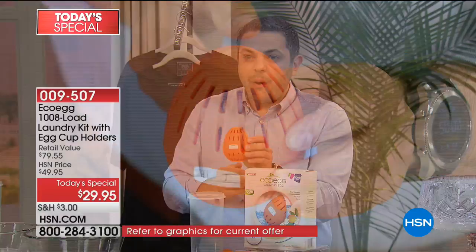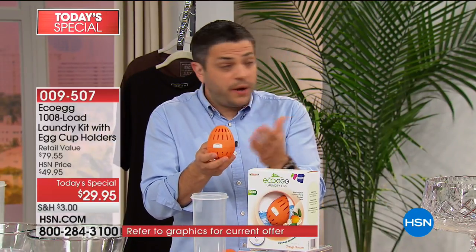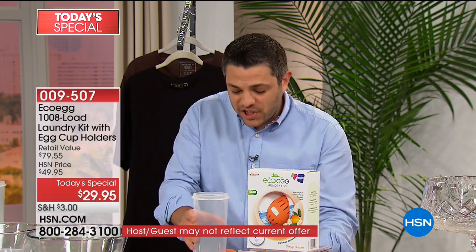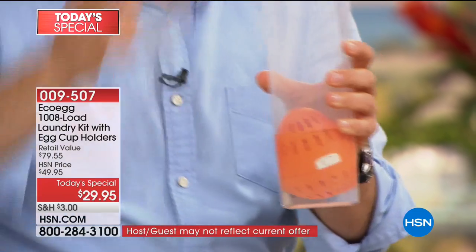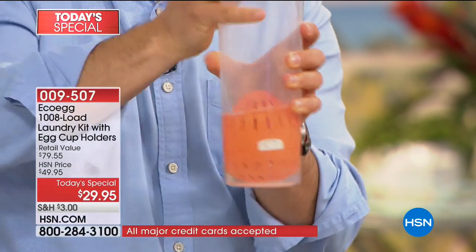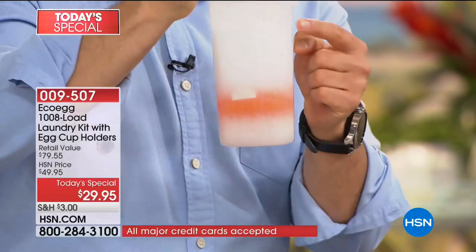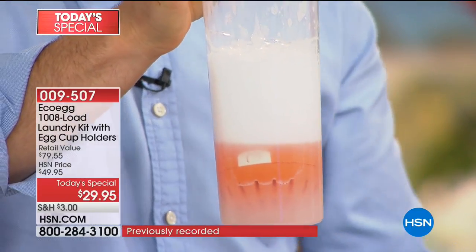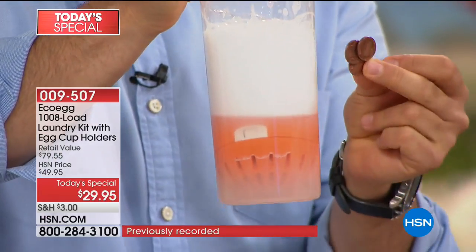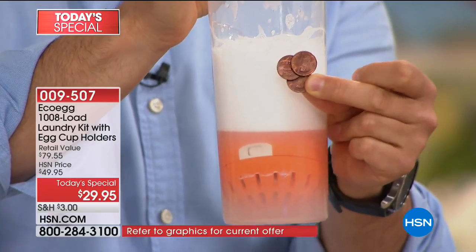All you do is you throw it in the drum of your machine on top of the laundry and just wash as normal. You can use it in your top loader and your front loader, no problem. And let me show you again what you're going to see inside. Remember, this is independently, clinically proven to work just as well as your regular detergent. But the big difference, of course, is that it lasts for 1,008 loads. That's 5 years of detergent for the average family. And in 2023, you will still be paying 3 cents per load for your laundry.